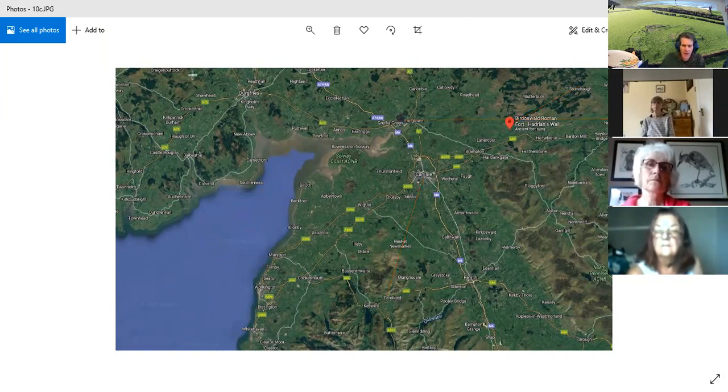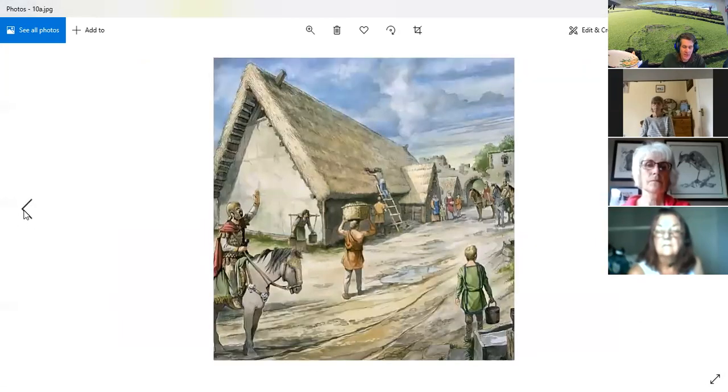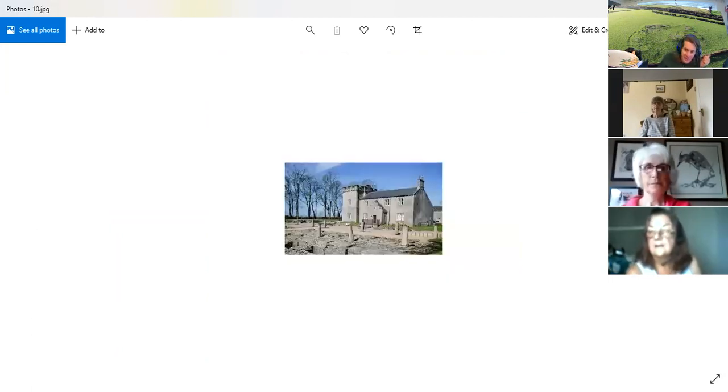So, going back to the issue of Birdoswald, which we will do, and we move on there. What I'm going to do is actually close my door because I've got somebody drilling outside. I'm back again. So here we go.